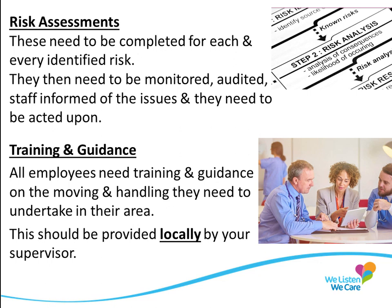All employees need training and guidance on the moving and handling they need to undertake in their area. This means that any specific handling of equipment or technique used in your area, you need to be trained on this locally on your ward or department by your supervisor or assessor.